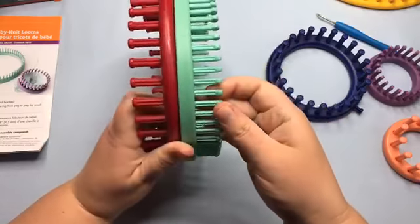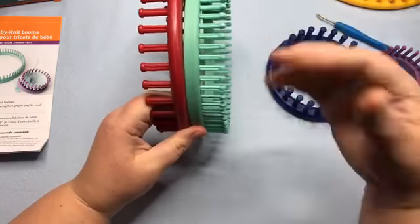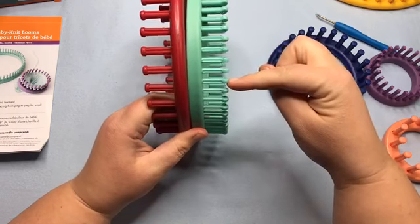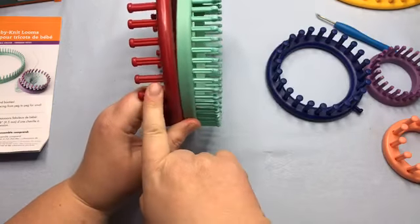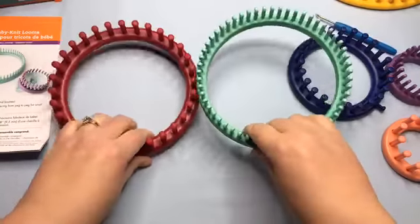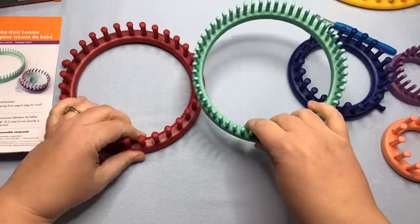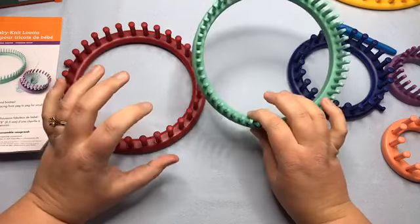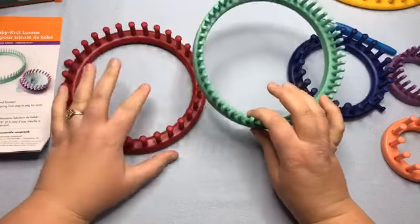The gauge, if you're new to this, the loom gauge is the spacing from center peg to center peg, okay? So this one had 31 pegs, this one has 56 pegs. So in the same diameter, you're getting way more pegs and you can get a finer looking stitch pattern. So better definition and all that.